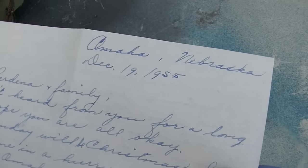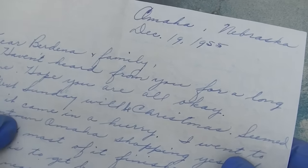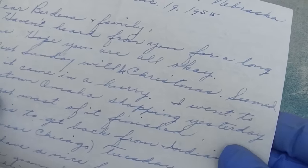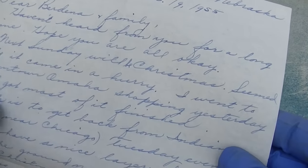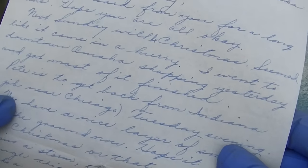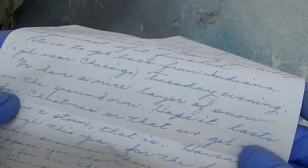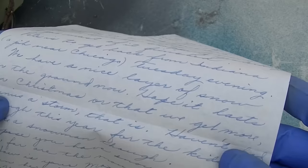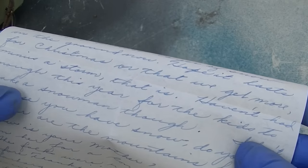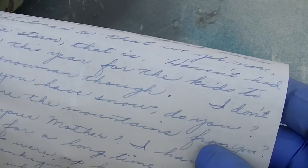Omaha, Nebraska, December 19th, 1955. Dear Barbara and family, haven't heard from you in a long time. Hope you are all doing okay. Next Sunday will be Christmas. Seemed like it came in a hurry. I went to downtown Omaha shopping yesterday and got most of it finished. Pete is to get back from Indiana, a job near Chicago, Tuesday evening. We have a nice layer of snow on the ground. Hope it lasts for Christmas or that we get more, minus a storm, that is. Haven't had enough this year for the kids to build a snowman, though.